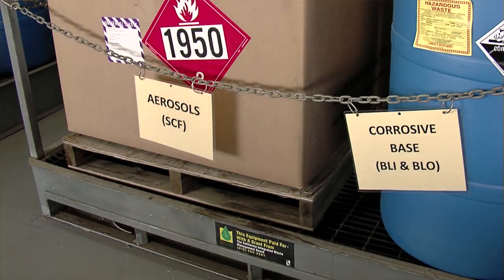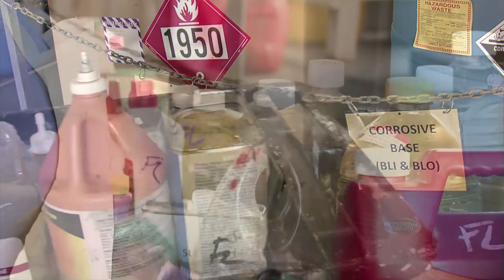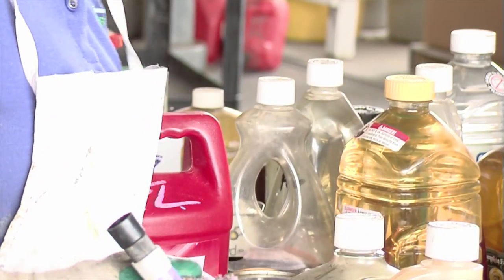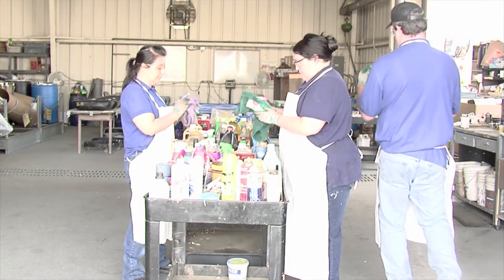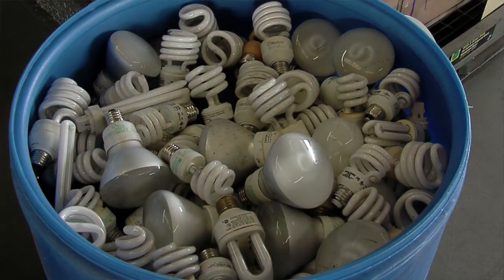What are some of the most common household hazardous waste materials that you see? Besides paint, we see a lot of used oil, transmission fluid, you know, the regular automotive types of fluids, antifreeze. We see a lot of compact fluorescent light tubes and bulbs, otherwise known as CFLs. A lot of batteries of all types, and pesticides.